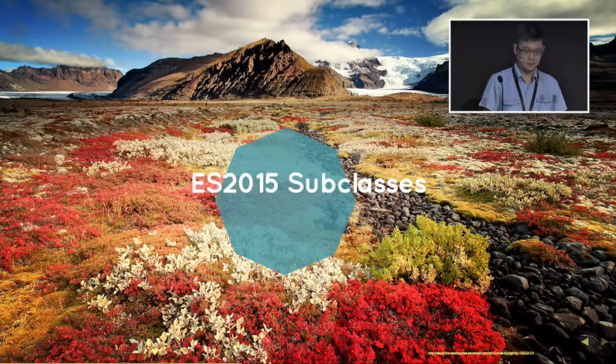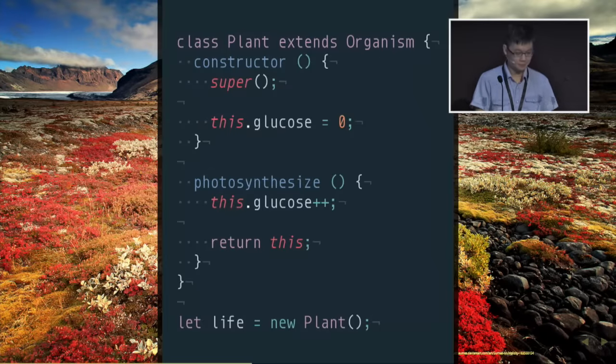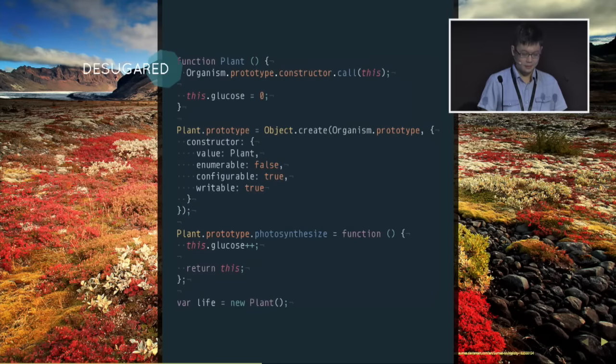There's also subclassing in ES6, which goes like this. You can extend from a base class, and you can use super calls. It can be translated down to ES5 like this. It's a little bit more complex, but it's nothing really hard. Basically, it's just showing how you are extending from the prototype chain and how you are doing this super call. So nothing special here as well.